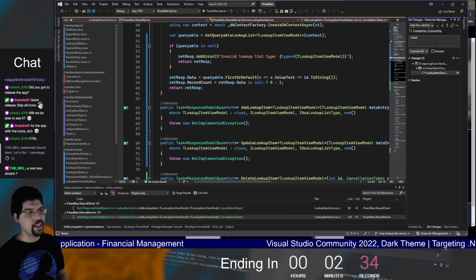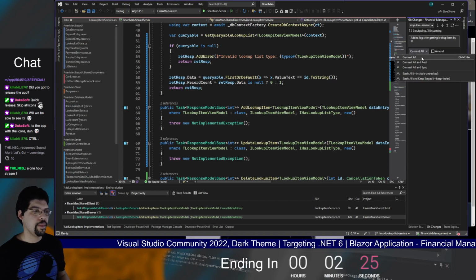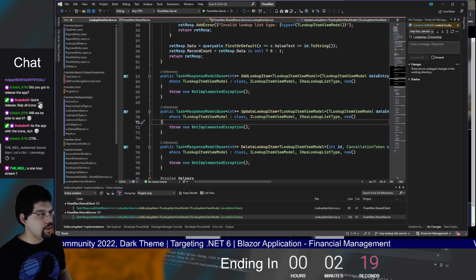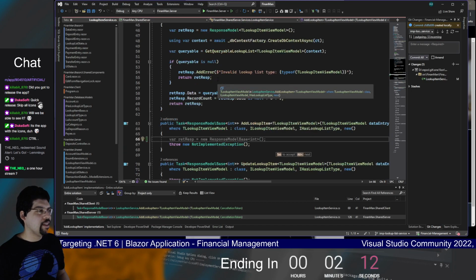Rose added logic for getting lookup item by ID. I'll do a local commit because I plan on in 2 minutes and 22 seconds being able to write the add lookup item. Do I though?